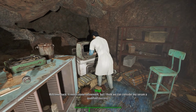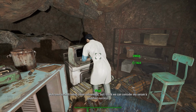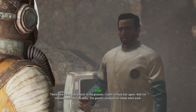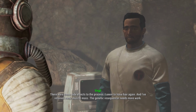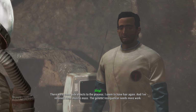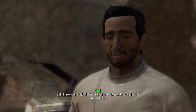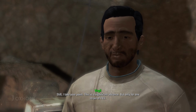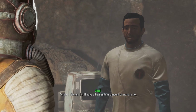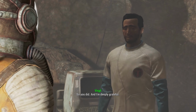Welcome back. It needs some refinement, but I think we can consider my serum a qualified success. This is a qualified success? There were some side effects to the process. I seem to have hair again, and I've retained some muscle mass. The genetic resequencer needs more work. Still, I take your point. This is a significant advance, but only for one strain of FEV. I'm just glad you're human again. As am I. Though I still have a tremendous amount of work to do. I kept my part of the bargain. So you did. And I'm deeply grateful.